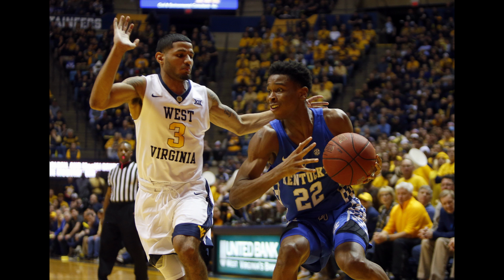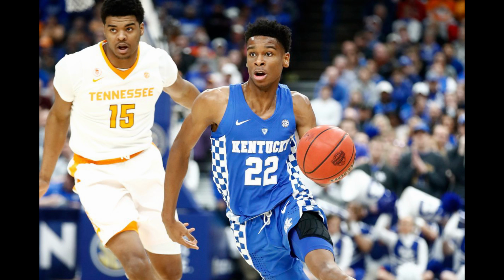Flipping it over to the defensive end, and this is where I get really excited when I watch Gilgeous-Alexander play, because he does a great job at moving his feet, standing in front of defenders, and he's able to create steals, get deflections, and get his team out in transition.